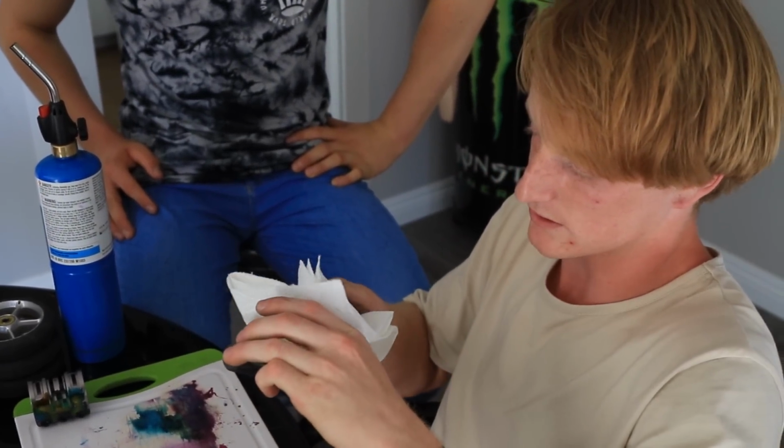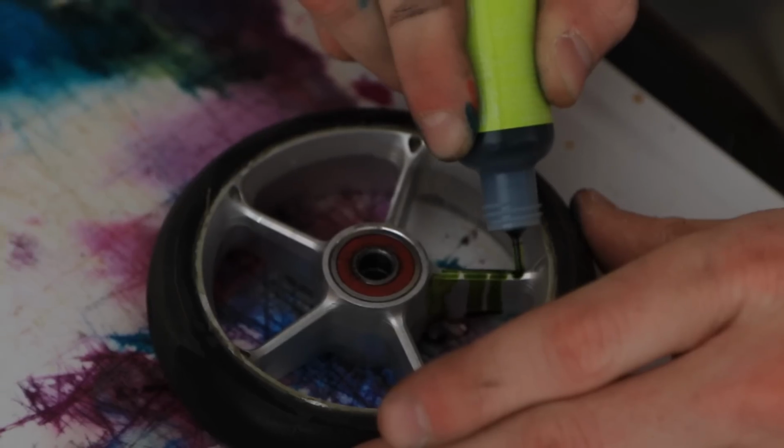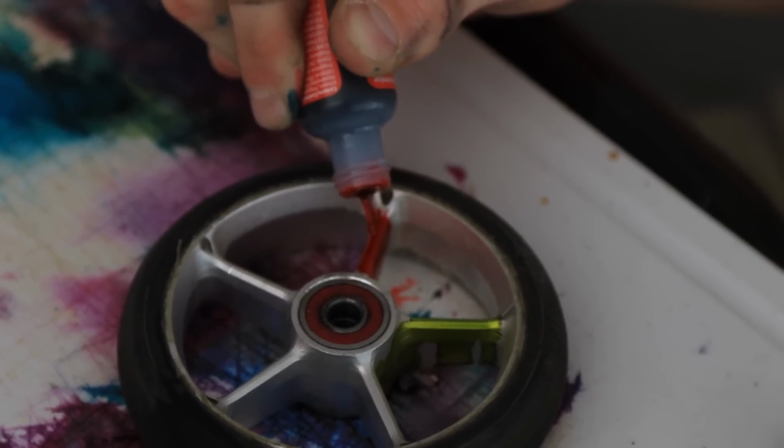Now that we have these wheels sparkly clean, we're going to hop on. It looks so clean now. What we're going to do is drip some. It's supposed to be like a green, yellow, but all these colors are more like dull, more like dark, you know what I mean? Red, look. I think red is good.